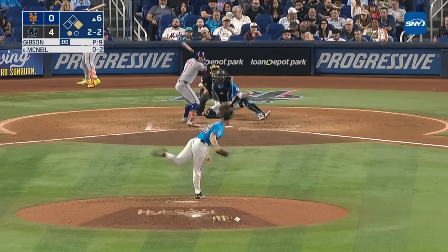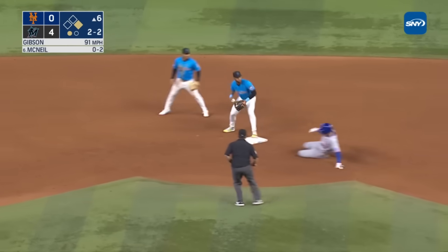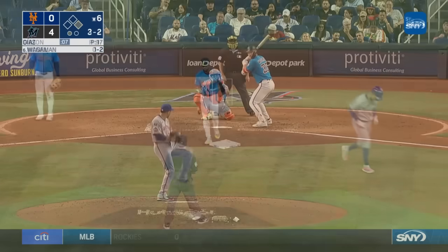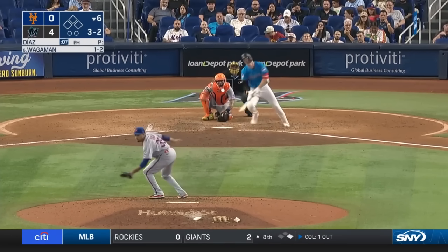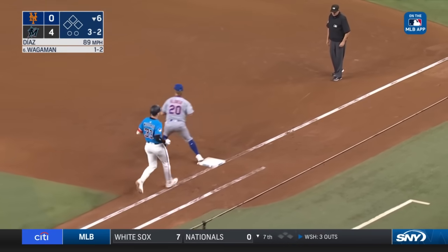2-2 to McNeil. And he floats one to the left side on one spinning hop. Grabbed by Norby. Gets the out at second. Wasn't the same after coming back. Grounded out to McNeil. Goes down to a knee. And throws out Wagaman, one away.